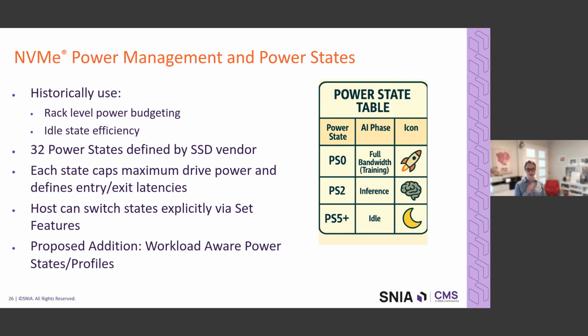Today, I'm going to talk about the host setting the drive into these power states via Set Features, but the drive can enter autonomously into those states. What I'm suggesting to add is some workload awareness to those power states.